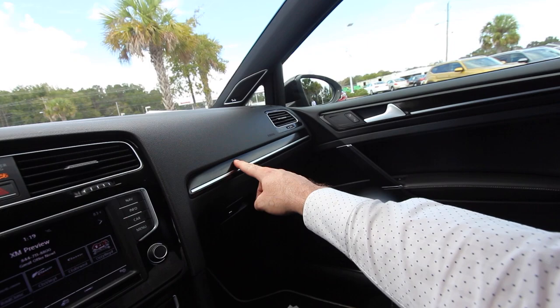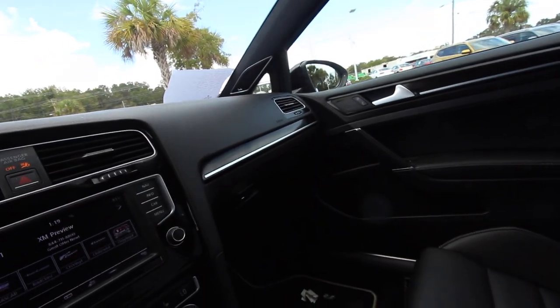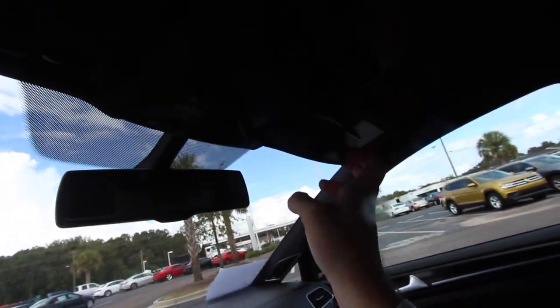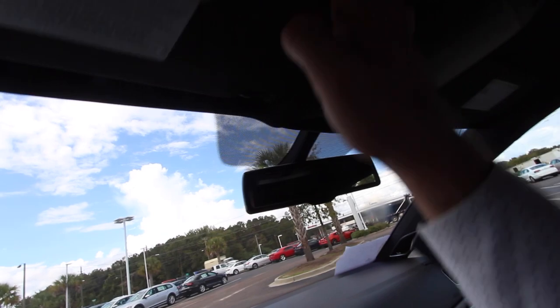Carbon fiber look, not real carbon fiber. No, that's not real carbon fiber, but it does have that look about it. And your mirror is good. Do got sunglass holders, which are nice. And then right here, LED lighting, very nice.